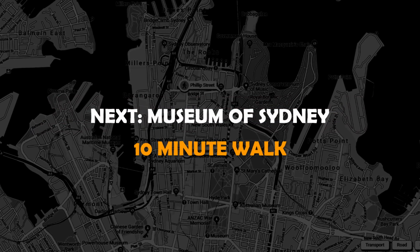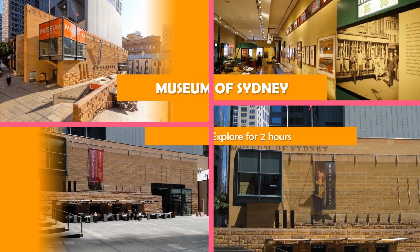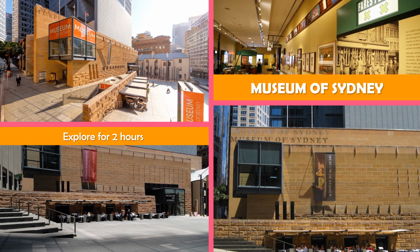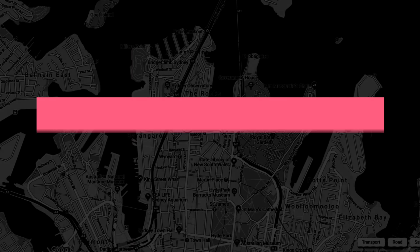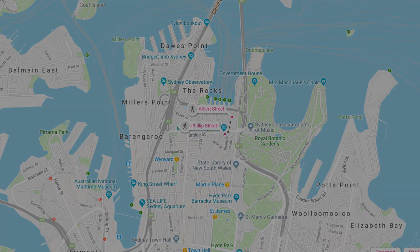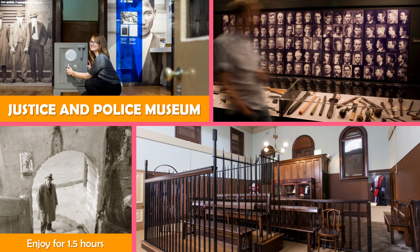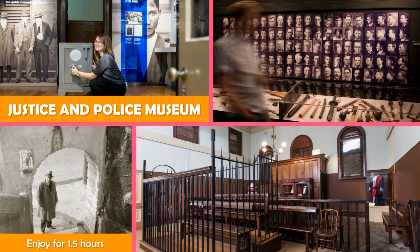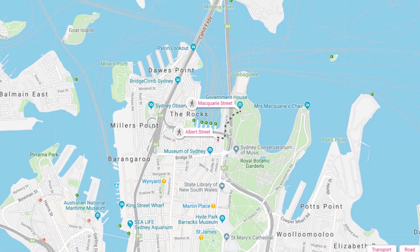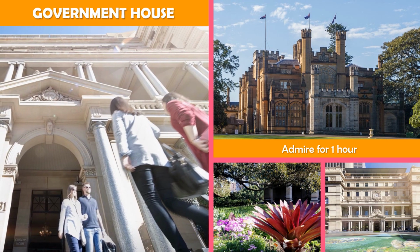Then on to Museum of Sydney. Modern museum preserving archaeological remains of Australia's first government house built in 1788. And then Justice and Police Museum. Set in an 1890s police station, this interactive museum explores Sydney's criminal and forensic past. Next stop Government House, Sydney. This 1800s mansion is the official residence of the New South Wales Governor and offers house tours.